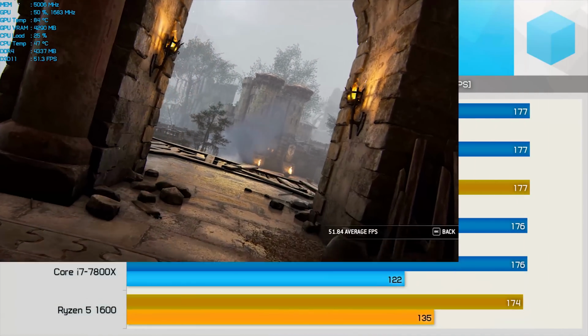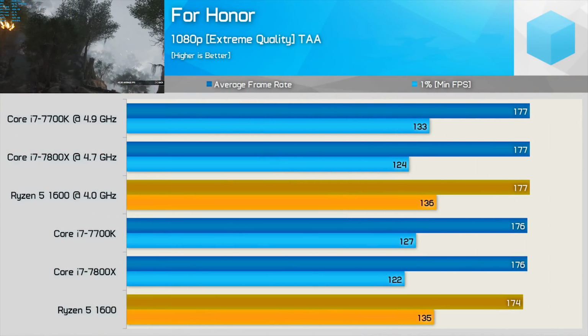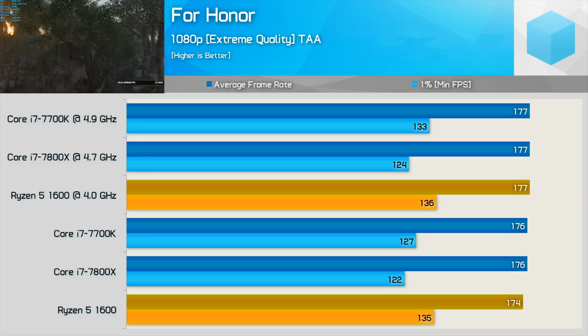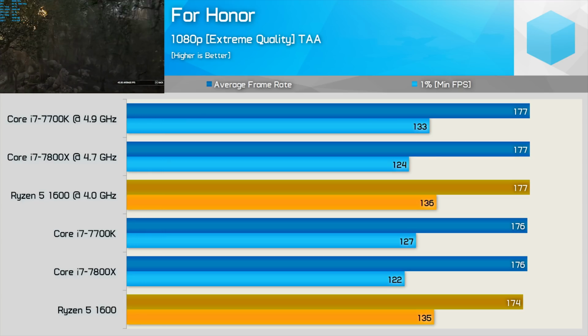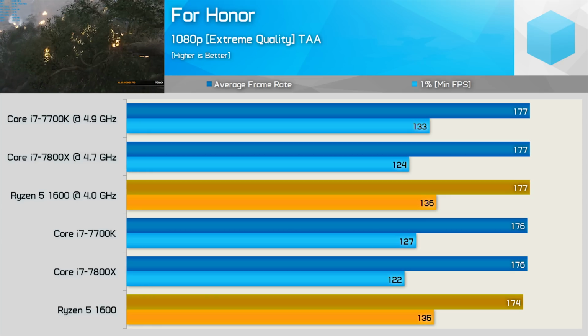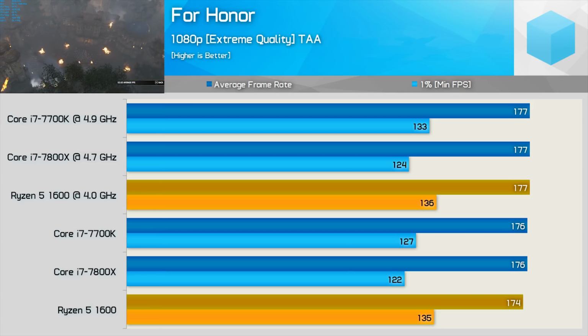Although For Honor is mostly a GPU-bound game, and we see that as all three CPUs are able to deliver around the same average frame rate, there is some variance when looking at the minimum. What's really interesting here is that the R5 1600 actually beats not just the 7800X, but also the 7700K when stock and overclocked. This is a very curious result indeed, especially in a title where the CPU isn't that heavily taxed.